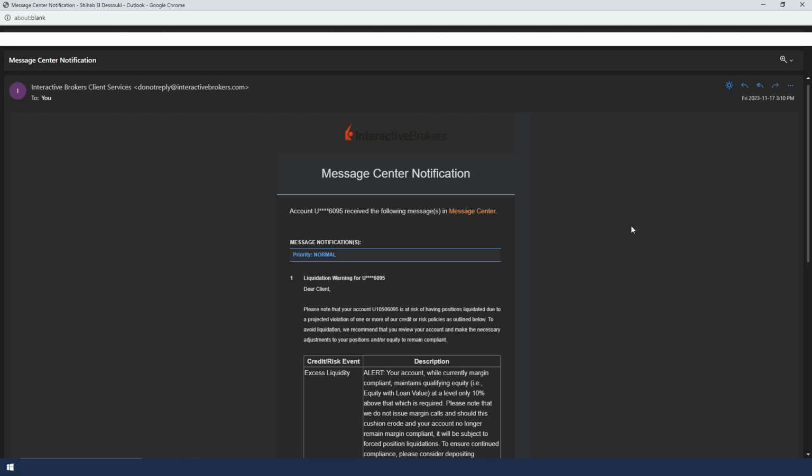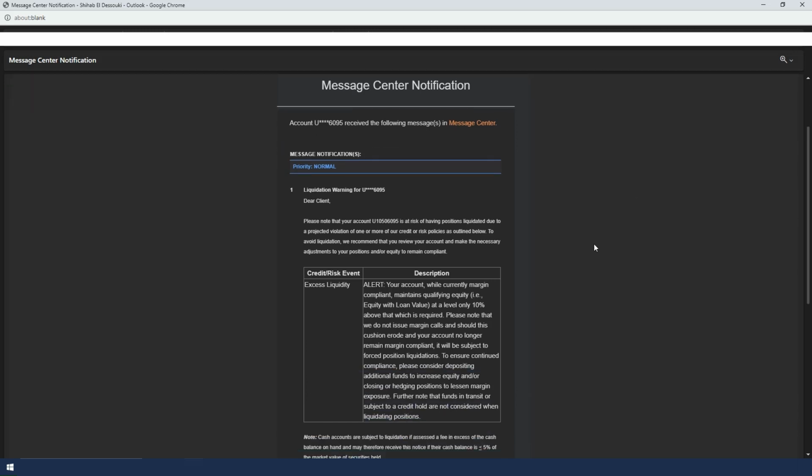So I got a margin call from Interactive Brokers, and here's the message I got. Excess liquidity alert: your account, while currently margin compliant, maintains qualifying equity, meaning equity with loan value, at a level only 10% above that which is required. Please note that we do not issue margin calls, and should this cushion erode and your account no longer remain margin compliant, it will be subject to forced position liquidations.